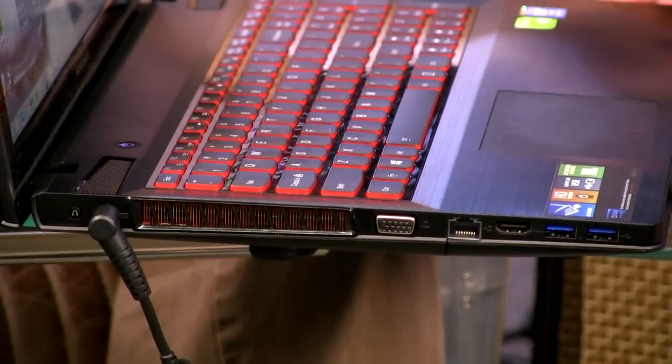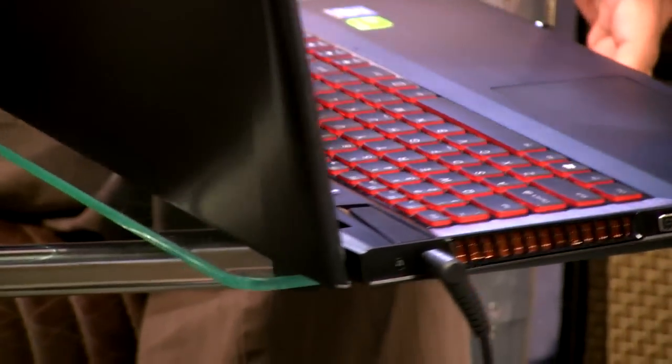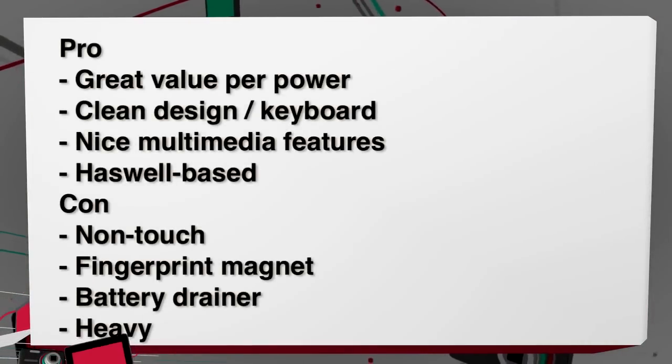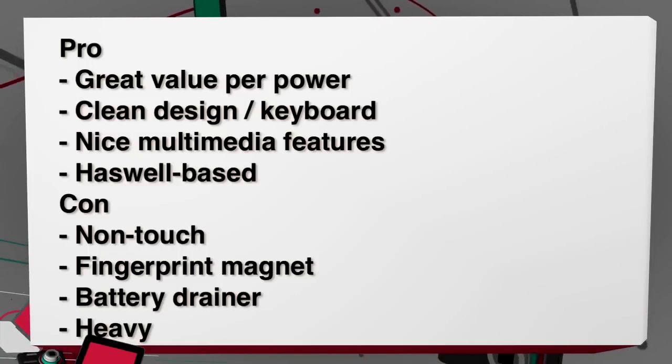Yeah, no kidding. So what are your pros and cons for this? So the pros, I'm gonna have to go to my phone here because I just suck at memorizing all this stuff. And I have to unlock it. So the pros, I give it, it's a great value per dollar. It has a clean design and it has some nice multimedia features. And the price is under $1,000? At least for where it starts, right? Yeah. And then it tops off in the $1,200 area.